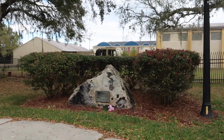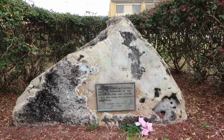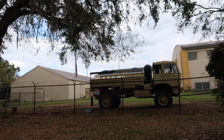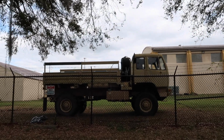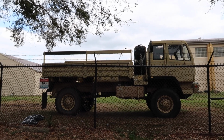There's a whole bunch of different plaques here. There's even one talking about enjoy the freedom of America. And then they do have a vehicle back here. No trespassing. Don't worry, I don't plan on doing that. I don't want to get arrested, especially being so close to the city jail or the police office. But look at that. It's beautiful.